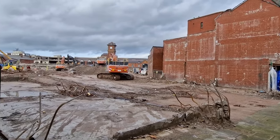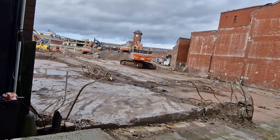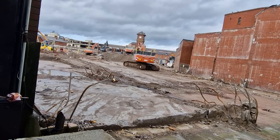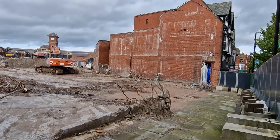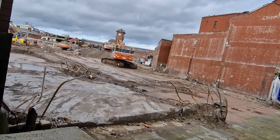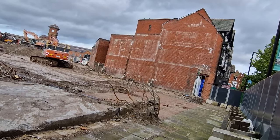Wind you back a little bit. You can see from this angle that's all going over here. It's quite fun. It's still amazing how clean this side is in comparison to the other bit, of how it was connected to the outside of the buildings anyway.